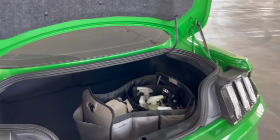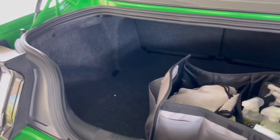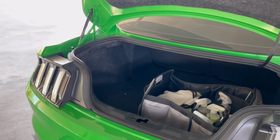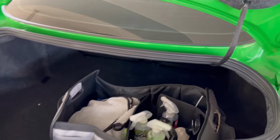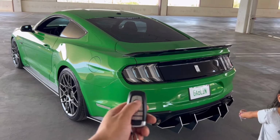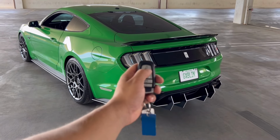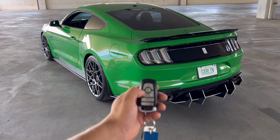Well, I mean, we could do a little trunk review. Might as well do a little trunk review. I mean, you can't necessarily fit a body back here, but it has enough space for your groceries. We weren't gonna do a review on this part, but might as well. All right, let's redo this. You just lock it once and then hit it twice. Okay, there it is.